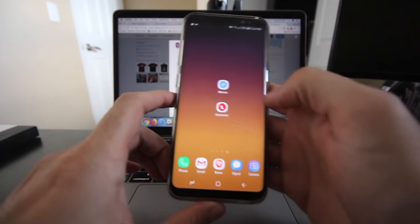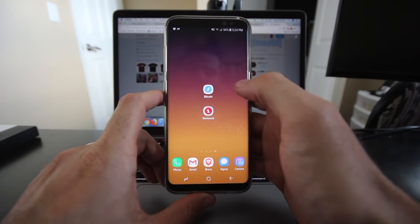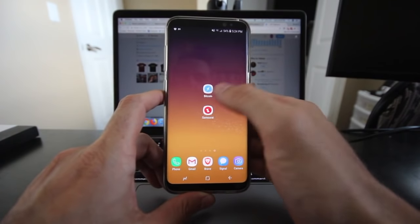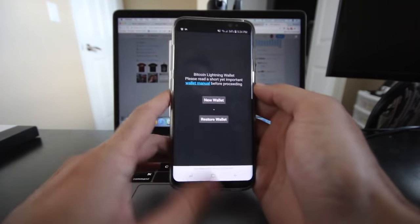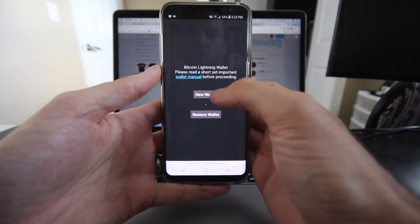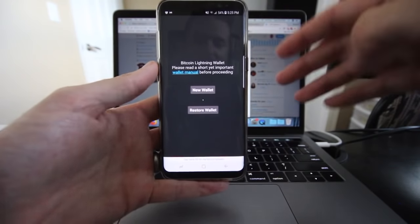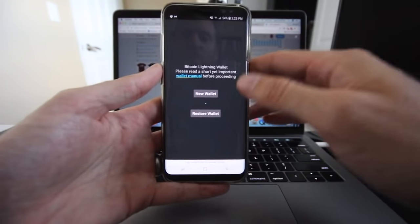So let's take a look at the actual app that I have open here. Okay, so the Bitcoin Lightning Wallet, I'm just going to open it up. And right away, you're presented with two options. You have new wallet or restore wallet. Well, I didn't have one before. Well, I did. I played around with it, but I've deleted and re-downloaded this.